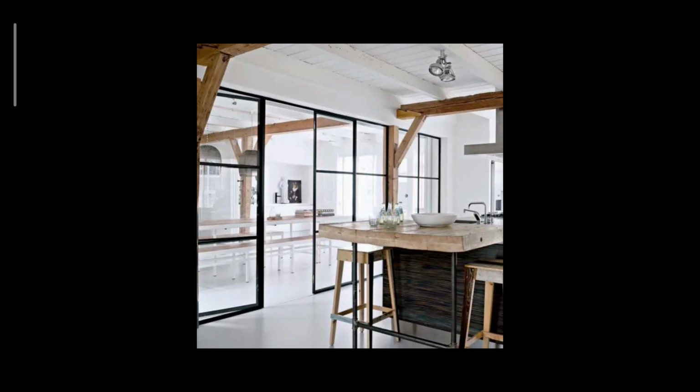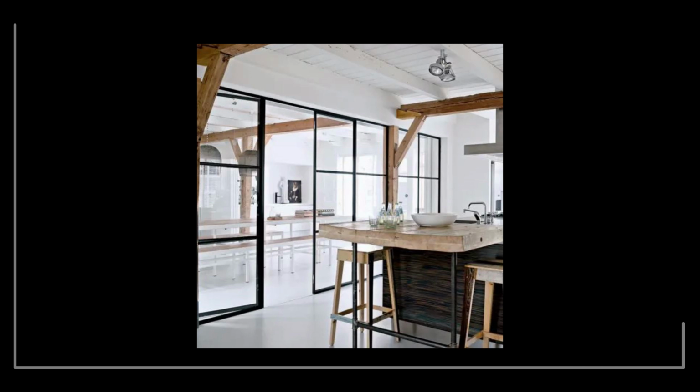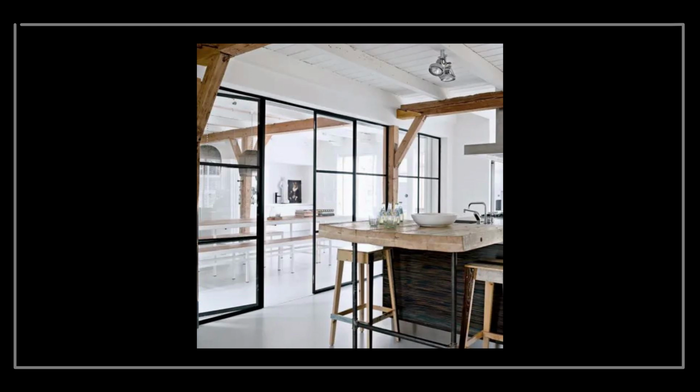Now, what if you still want all that natural light, but you're looking for some sort of visual definition to the space, similar to those mid-century modern homes? Well, there's solutions for that as well. Interior walls can be built to disperse light rather than collect it. In this room, a glass partition is used to define separate spaces between the dining room and kitchen, while still allowing the transfer of daylight.